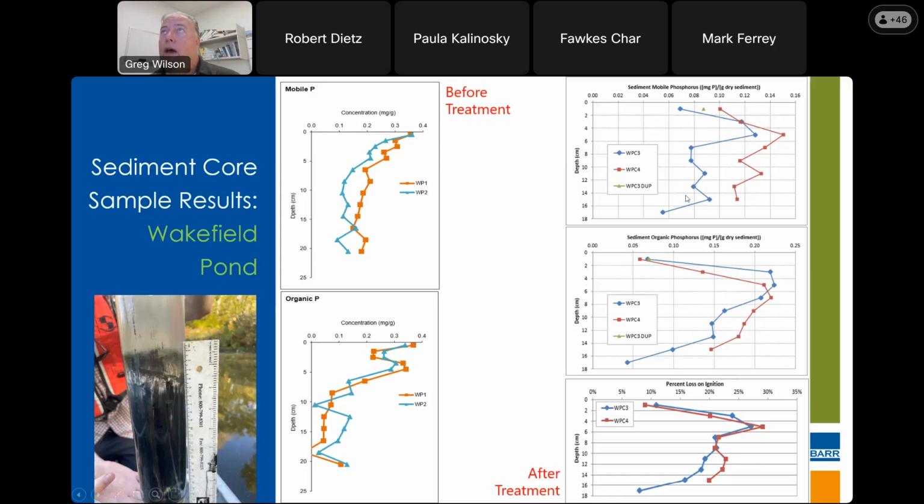They no longer have levels that are high enough. This would help explain why we didn't see sediment phosphorus release. And then it also tied up, I think in the process, some of the organic phosphorus that was at the surface of the pond water interface, and so that's reflected in this lower loss on ignition graph in the bottom right.